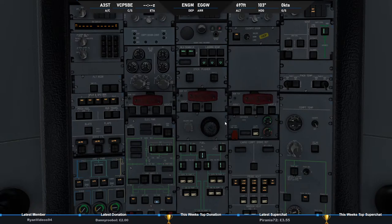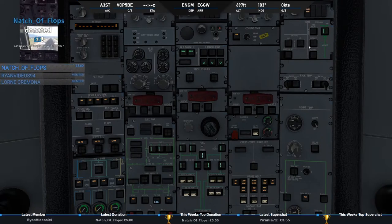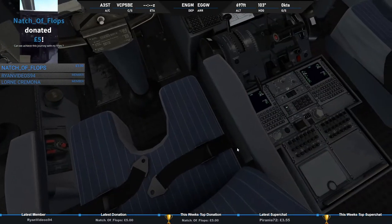To nav, and the inertial display system is on, and oxygen low pressure supply switch is on, which is here, and the VHF radio is on as well down there.